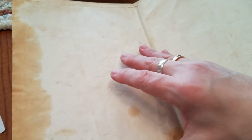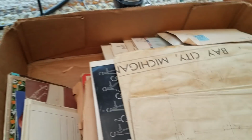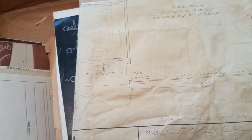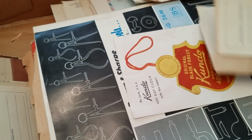There is some, this looks like a blueprint of some sort. Somebody's house or garage. Not sure the date on there. Here's another one. Bay City, Michigan. Sheet 11 of 0. Whatever that means. Let's see a date on there, but I don't know. Somebody might find that interesting.